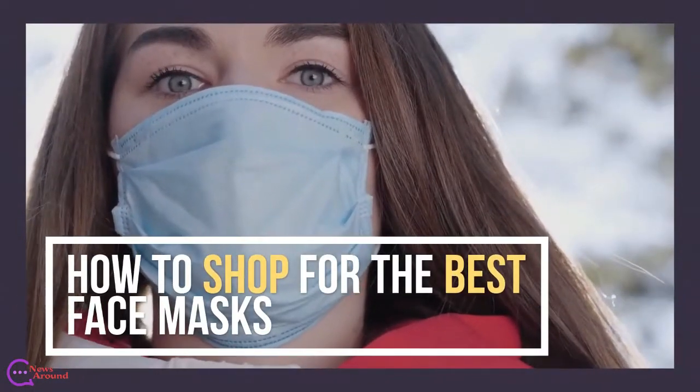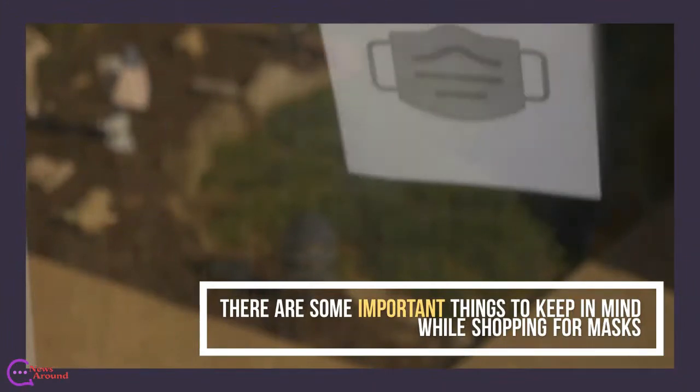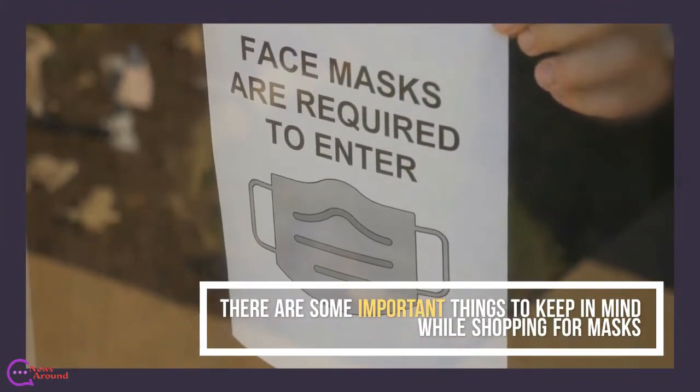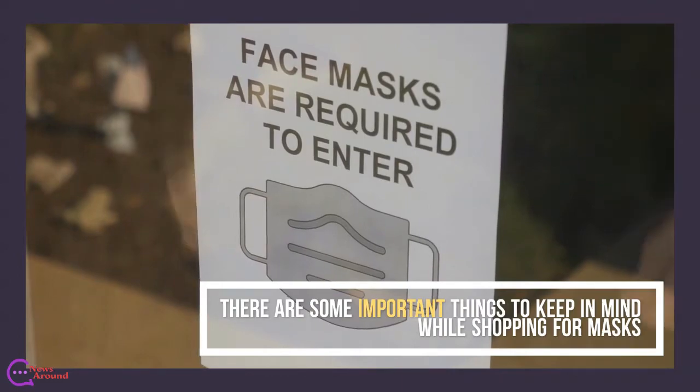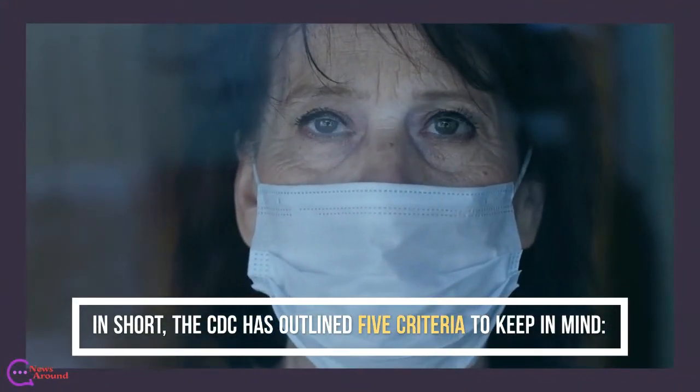How to shop for the best face mask. There are some important things to keep in mind while shopping for masks, which we detail in our guide to buying face masks. In short, the CDC has outlined 5 criteria to keep in mind.